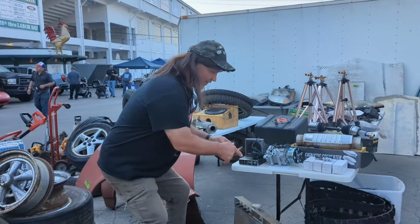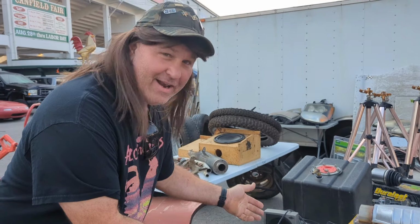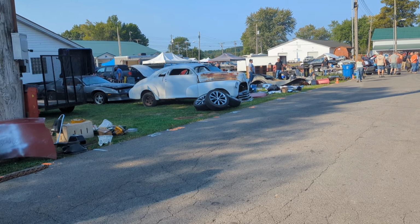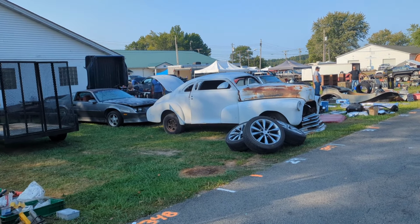Look, guys, the first CB of the day. Remember how we used to find them in the air? Can't find them no more. Look at that. CB out in the wild. There's some pretty cars back here.